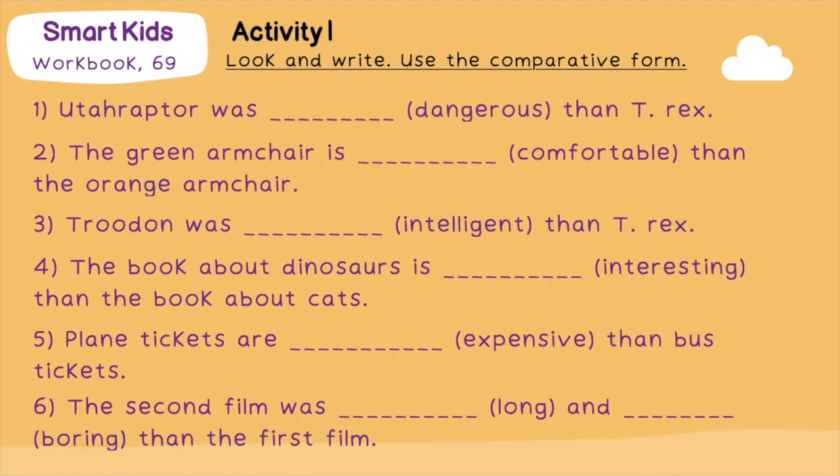Now, let's do a little activity. Activity 1 in your workbook, page 69. For this part, the same thing. For those who do not own the workbook, it is fine. Please do it in your exercise book or on a piece of paper. As usual, begin your writing by writing the instruction. Look and write. Use the comparative form. For example, number 1, dangerous. The adjective is dangerous. How many syllables? There are 3 syllables. Dangerous, dangerous. So, this is how you are going to write the answer.